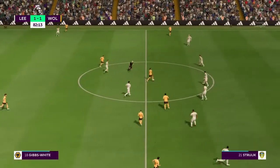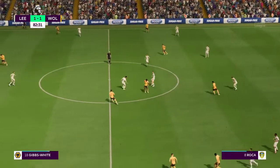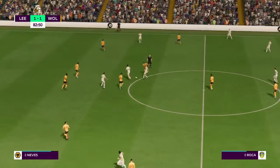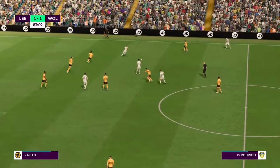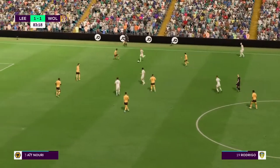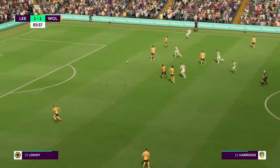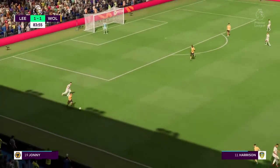Morgan gives White. Good tackle. Mark Roca. And Rodrigo has it. And a goal at this stage could be decisive. But a good piece of defending to bring it to an end.